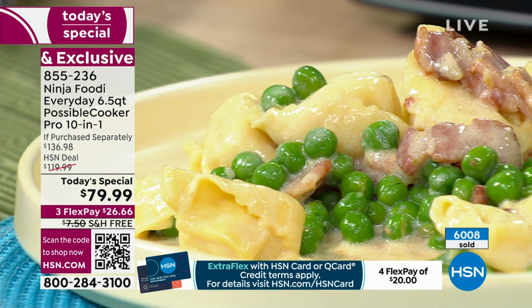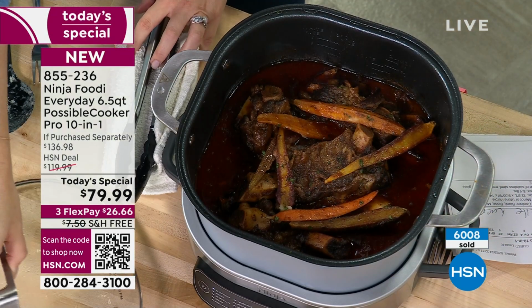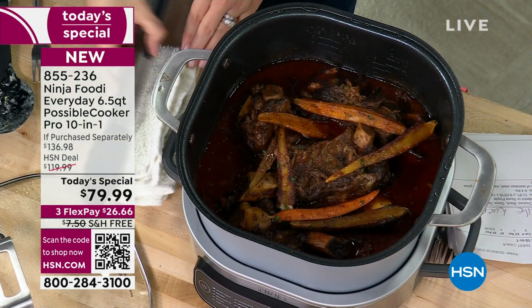This is the pasta starting to sizzle again. I love it. But I'm going to open up the next lid here so we can see. This is so incredible. Isn't it good? Thank you. That's my recipe. Oh my goodness, delicious. Thank you so much.